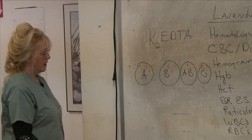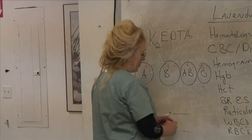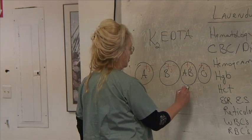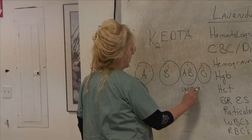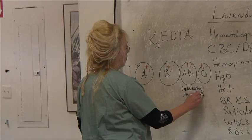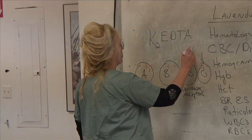Now, AB is considered the universal acceptor with regard to blood typing. So, universal acceptor. Whereas O is considered your universal donor.